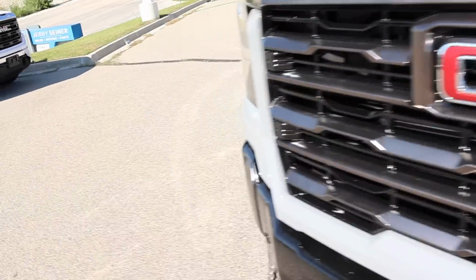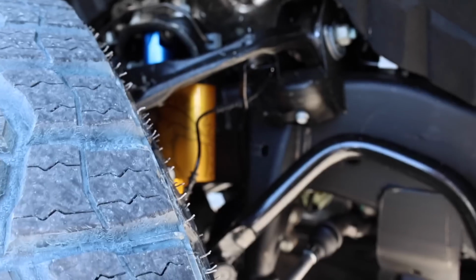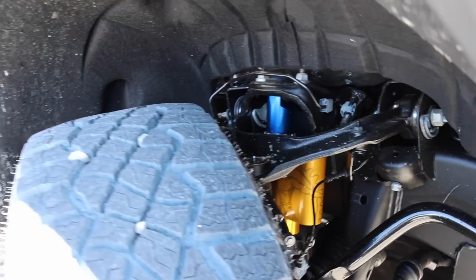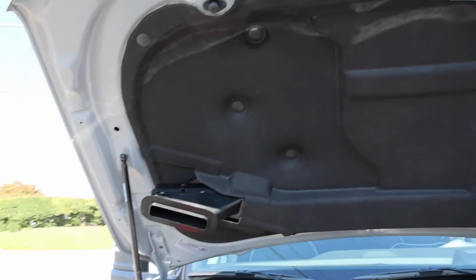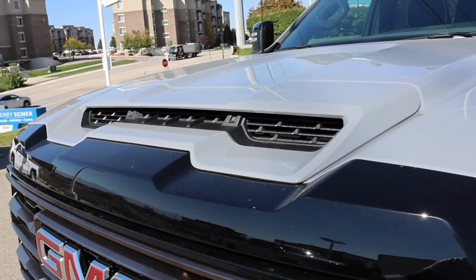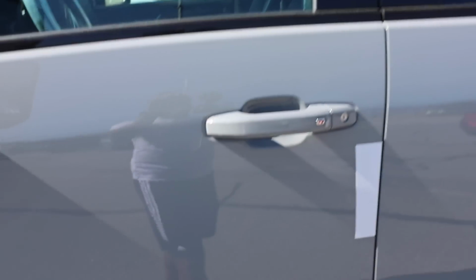Now really quickly on this side, I want to show you the suspension one last time. You guys can see that Multimatic a little bit better. You can see the reservoir. Out back, this truck does have a 3.42 rear and functional hood scoop, if I haven't said that already. I believe this hood scoop was restyled for the AT4X. I didn't point out the black trim around the windows and smart key system, by the way, but power deployable running boards down below.